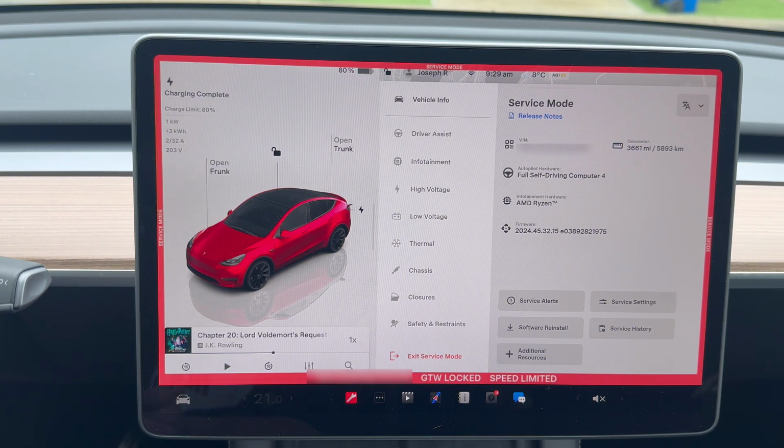And you can see that we are now in a screen that we don't normally see with a bunch of options we don't normally have access to. So it gives us some information. It gives us the VIN, it gives us our odometer reading, firmware version, all that kind of stuff. If your car has any service alerts, you're usually going to see a little alerts number down here, and you could tap on service alerts to see what those are. But I'm just going to pop through these menus, show you what's in here. Again, I'm not changing anything, I'm just looking.